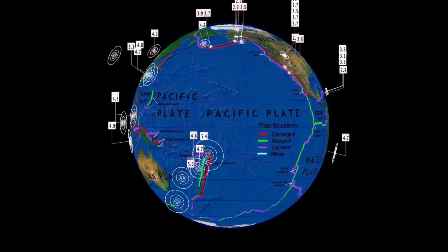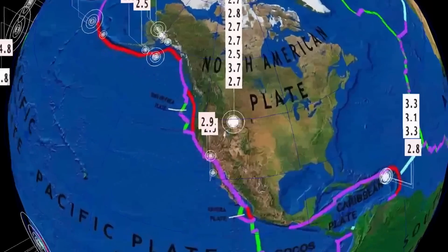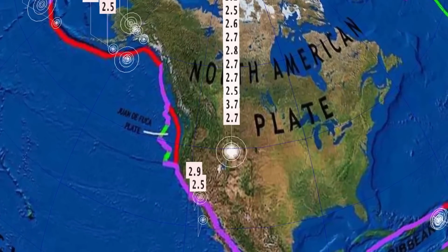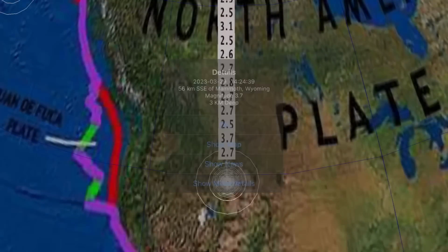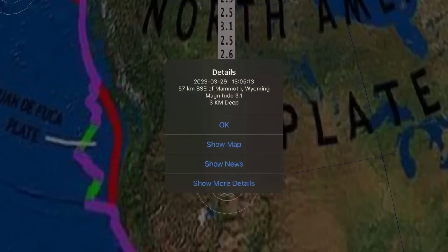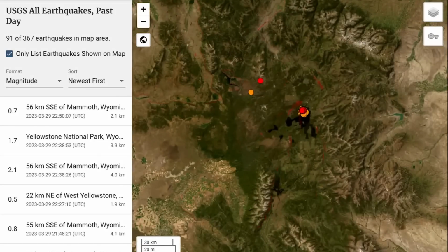Now let's get to earthquakes in the past 24 hours, as we do have notable earthquakes to talk about today, as we've seen about 95, almost 100 earthquakes at Yellowstone supervolcano. Mammoth, Wyoming, reporting a 3.7 earthquake, and as well a 3.1, all ranging from 2.1 and greater.